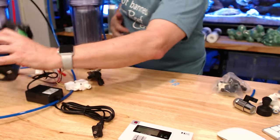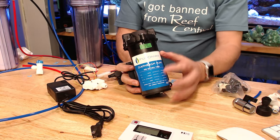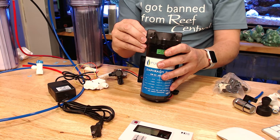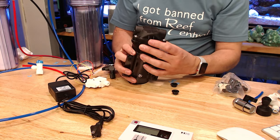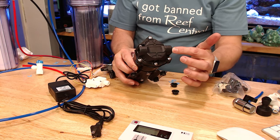Okay. The booster pump itself, the one I sell is PuroMax. It's got a rubber cap on each side that you remove and throw away. They're gone forever. This is just to protect it while it's in shipping. So if you ordered a booster pump kit, you would be getting this pump. And you'll notice there's arrows right here showing you the flow of water. Water's going in here and out this side.